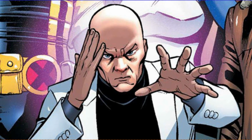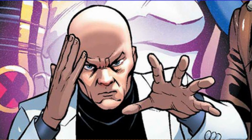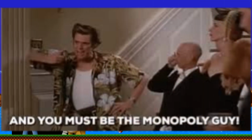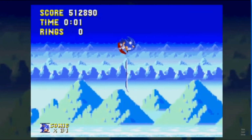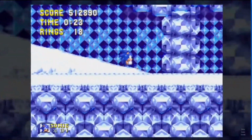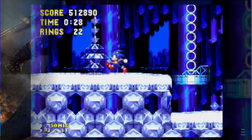Number 17. Sonic calls Robotnik a mix of Professor X and the Monopoly guy. Now, just hearing Marvel references in this movie brings a smile to my face, but the Monopoly guy reference could also be a nod to the first Ace Ventura movie with the old man with the monocle scene. Number 18. Both Sonic and Knuckles snowboard down the mountain just like in the level Ice Cap Zone in the Sonic 3 game. Now this also includes the avalanche as well, though it doesn't end at a wedding, but just at another part of the level.